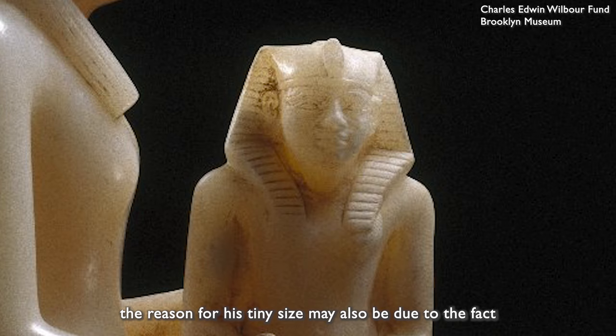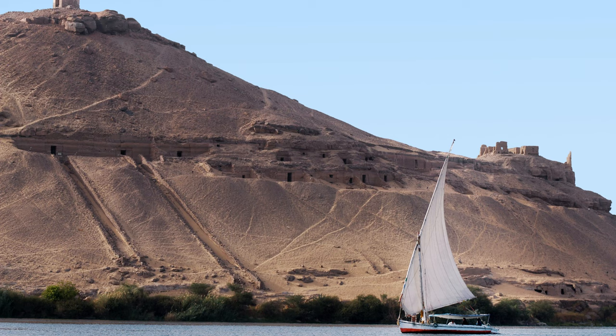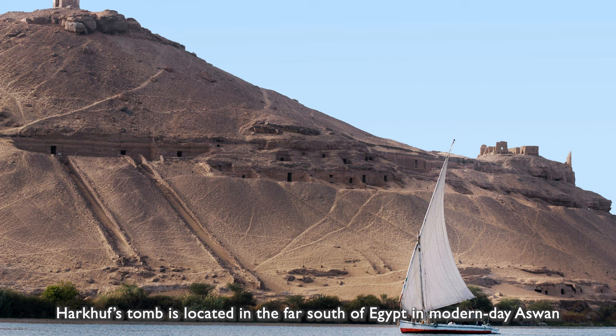tiny size may also be due to the fact that he came to the throne at the tender age of 6 years old. His youth is emphasized in an autobiographical text in the tomb of one of his officials named Harkhuf. Harkhuf's tomb is located in the far south of Egypt in modern-day Aswan.